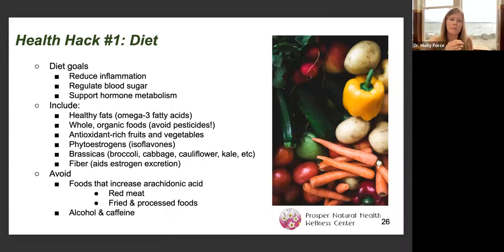We also want to be making sure that we're getting whole foods, organic foods, things that aren't overly processed. Of course, we want to avoid these chemicals like pesticides. We know that they drastically affect our ability to be fertile as well. We see this both in animals and human studies.